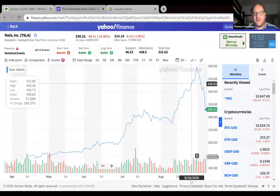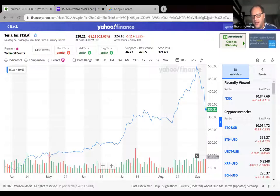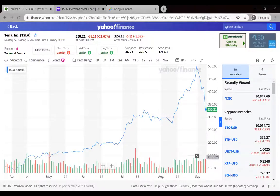Let's just say $4 or $5. I don't know exactly what the option's price would be. So just so I understand this, a stock option is literally an option to buy the stock.